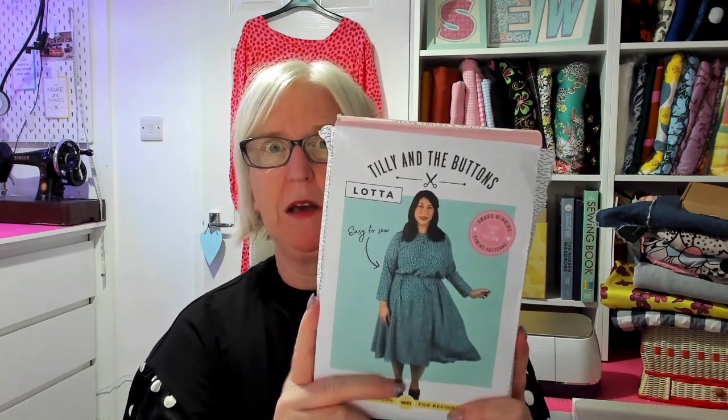But one of them I'm thinking of altering, so I just wanted to show you the pattern. It's pretty standard Tilly and the Buttons sizing. On the printed one, it goes from a Tilly size 1 to 10. I'm just going to give you the bust measurements. You can easily go and check those out. It goes from a 30-inch bust to a 48-inch bust. But I am pretty sure that this is in the extended size range if you want to check that out on the Tilly and the Buttons website.